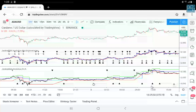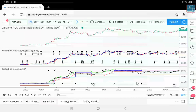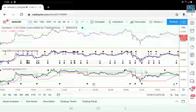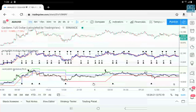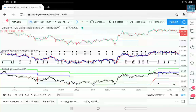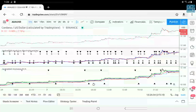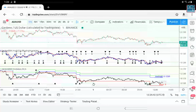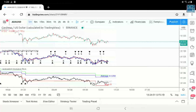Look at how many trades this has been. Let's just go back to July 1st. Okay, so right here. 1, 2, 3, 4, 5, 6, 7, 8, 9, 10, 11, 12, 13, 14, 15, 16, 17, 18, 19, 20% profit from July 1st to now on the 1 minute mark.